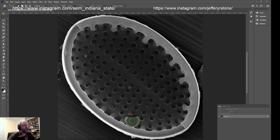That's kind of one of the neat things about diatoms: as long as there's silica present, they usually outcompete everything else and destroy everything else. So clones are always trustworthy.